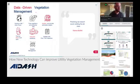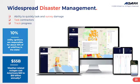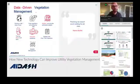And then again, for widespread weather disasters, you can quickly task people and use that SAR imagery to see between the clouds, find out exactly what happened, and deploy your crews immediately. Before a storm, you can identify things that could potentially be hazards. Like, hey, we're having a big hurricane come in, let's proactively do some of these areas to make it a little bit more efficient.